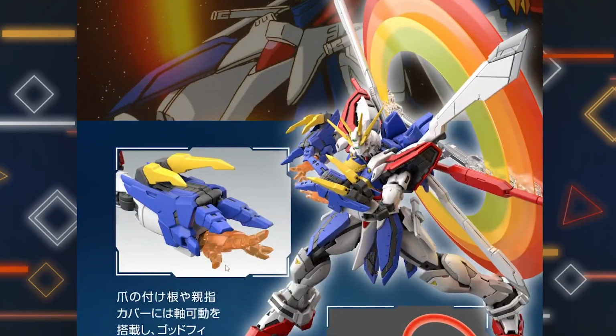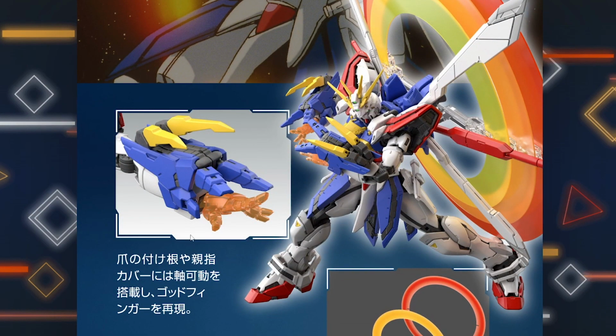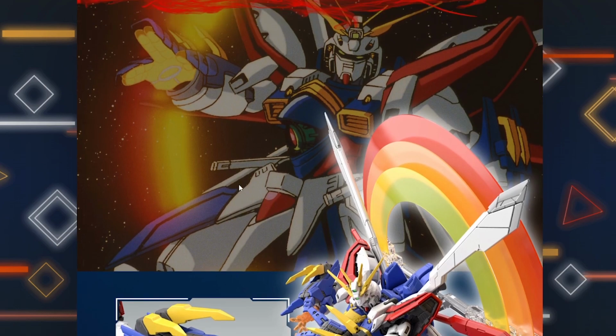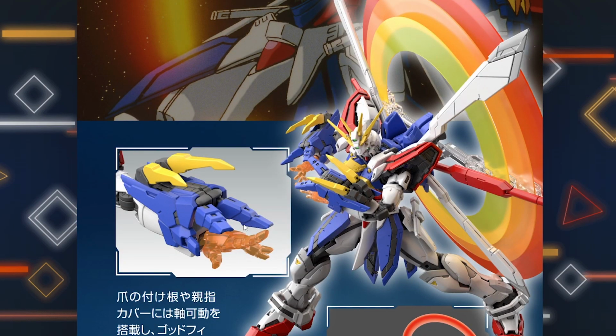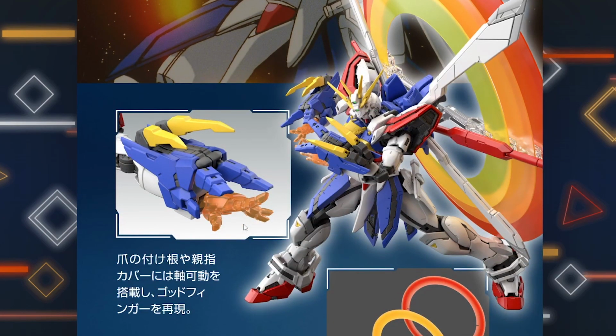And finally, Second Sound Wave mentioned this. It doesn't do the peace sign for the God Finger, which to me, I don't really mind that much, honestly. But it is anime inaccurate if you're looking for that. I suspect maybe they have another set of hands. It wouldn't surprise me on a Real Grade kit that this isn't the only set of hands they give you. Or maybe these are just the stock hands that they plan to reuse later for, let's say, the Shining Gundam.